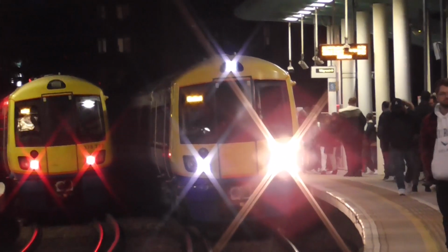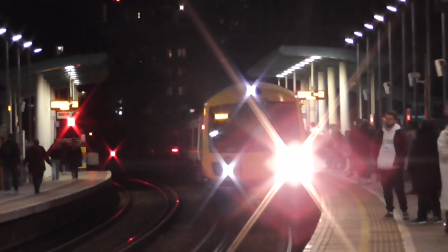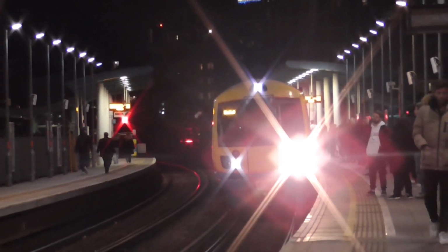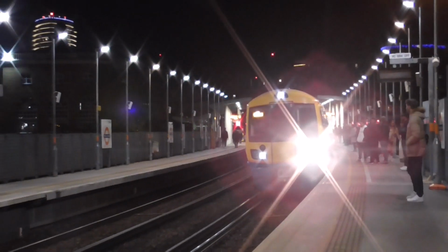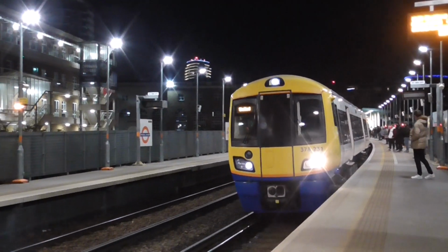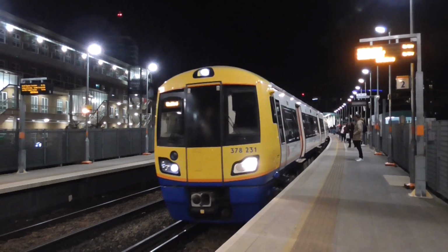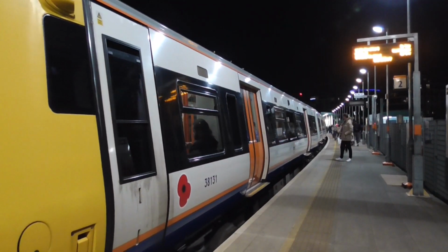And we have another one. And I don't know the number because the headlight is so bright I can't see. It's even brighter on the camera. Almost as bad as the 69. 2, 3, 1. And we'll catch her when she departs to Stratford.